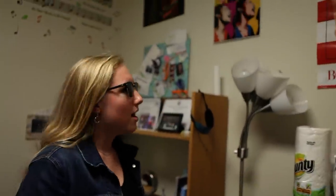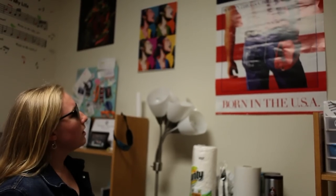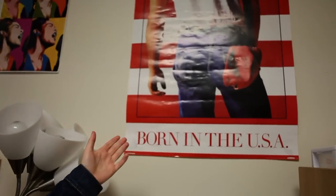We could probably head over here. Okay, so now we're going to talk about my posterage on our walls. As you can see, very beautifully placed with a sticky tack. First we have Bruce Springsteen, of course. Gotta have, look at that butt, that's beautiful. America is one of my favorite sayings, as you can say. America, born in the USA, Bruce Springsteen's got it down.